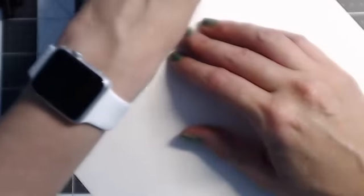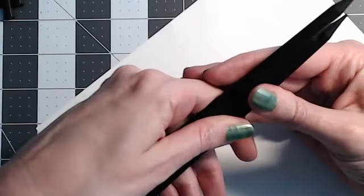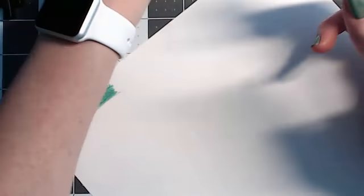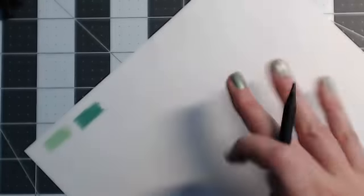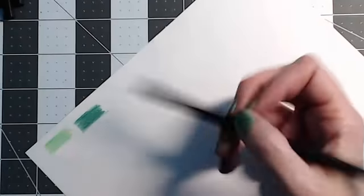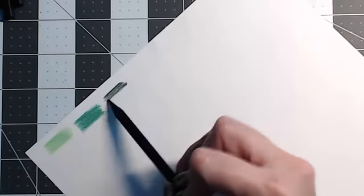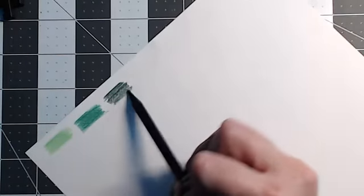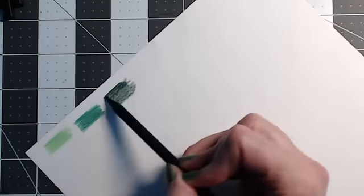Okay. So where was the other one that I thought was a green in here? I think it was this one. Yes. Okay. Here is a really dark green. I'm not going to sharpen this one. I don't want to damage it again. This is like a deep pine green, like a forest colored green.